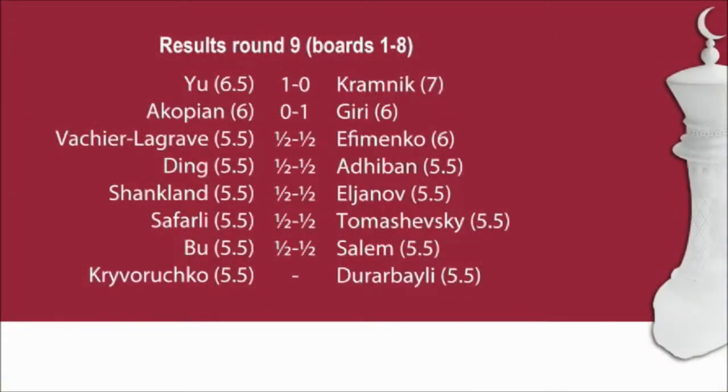Okay, let's take a look at the final scores at the top. There are still a few games going, but most of the top boards have finished. We have Yu Yangyi defeating Kramnik, so he's left on 7.5. Kramnik is on 7, and he's joined by Giri on 7 as he defeated Akopian. We've just seen the end of that game. So draws all the way down to board 7.